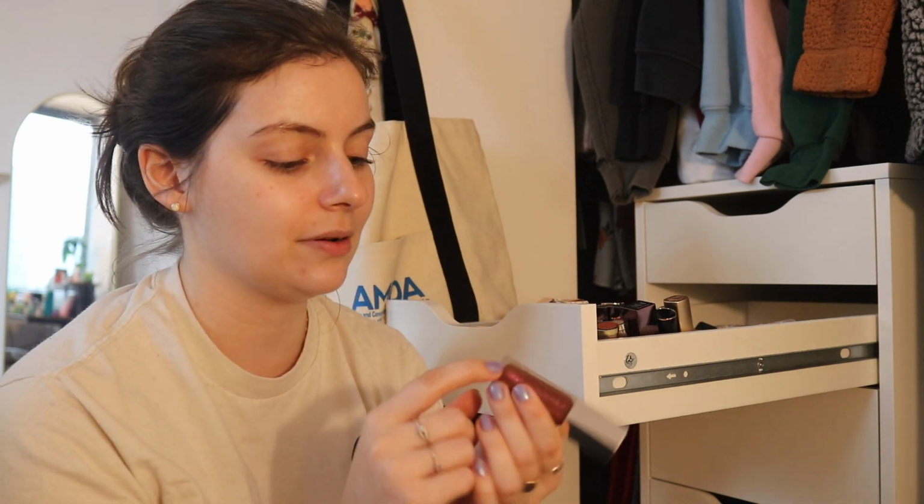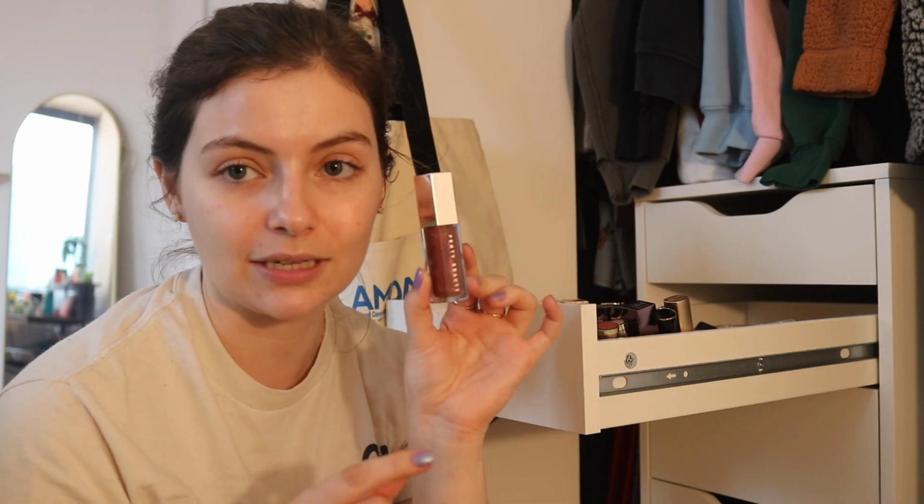Lip gloss, this is from Fenty Beauty. This is in Hot Chocolate, keeping this. Tower 28, this is in the shade Chill. This is a phenomenal lip gloss. It doesn't even feel like a lip gloss. It reminds me of the Persona lip glosses that I love.